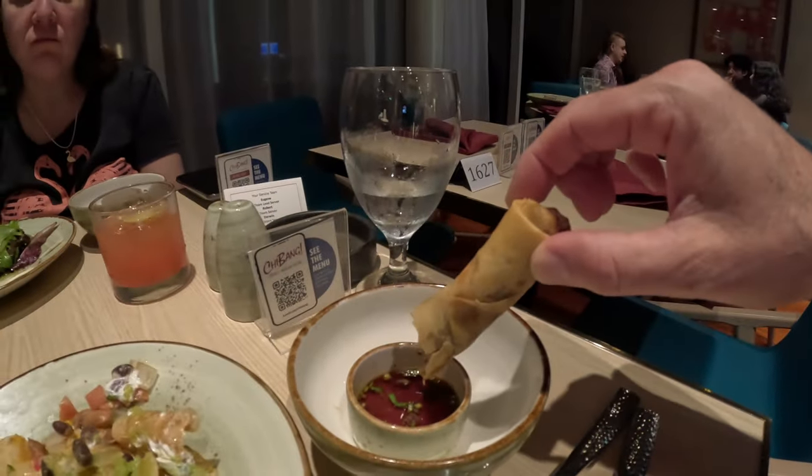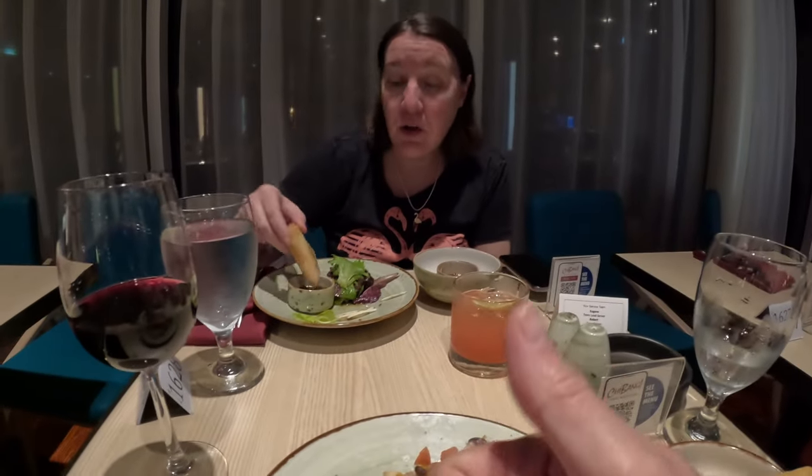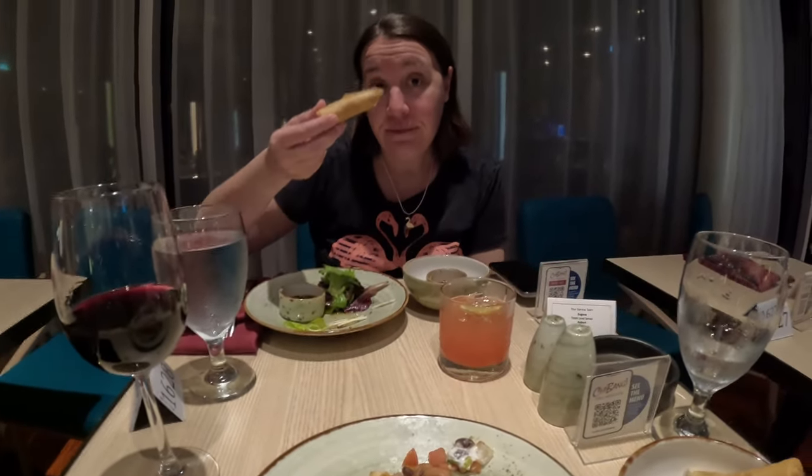Seriously, the best spring rolls I've ever had. I don't know what they do. They're very, very crunchy, and the flavor is just crazy. And then the nachos are really good. Very good flavor on the nachos. So, all right. Thumbs up. Bring on the entrees.